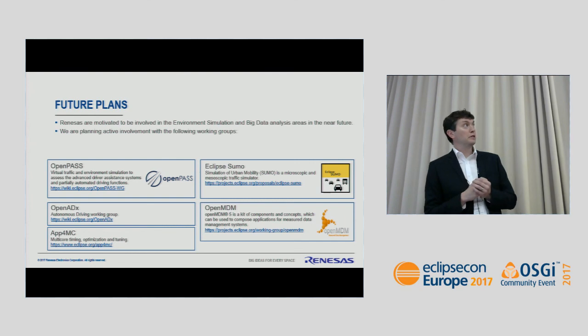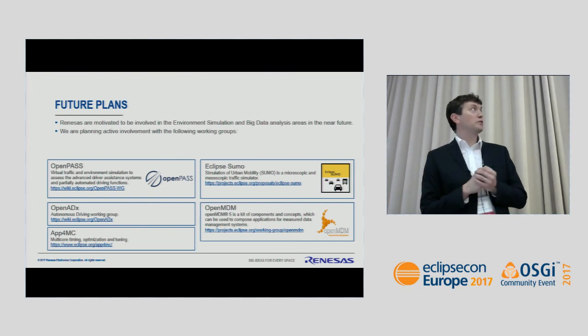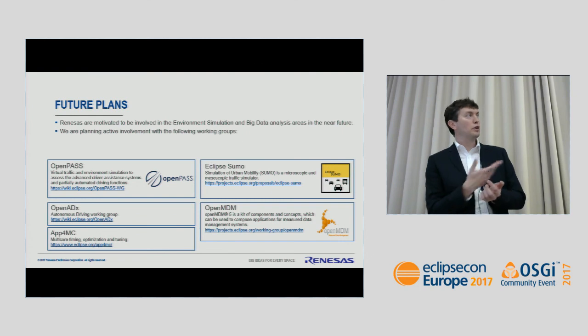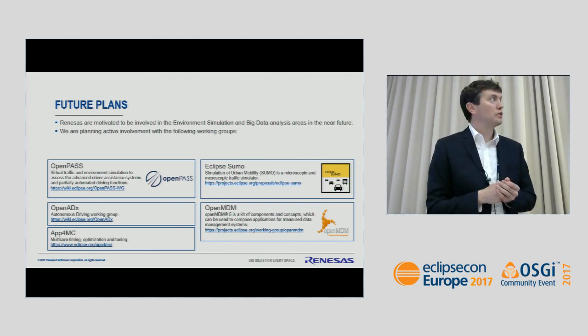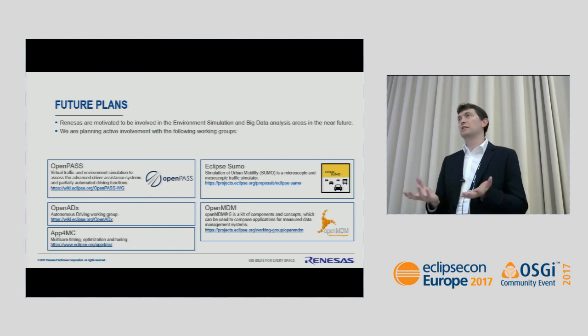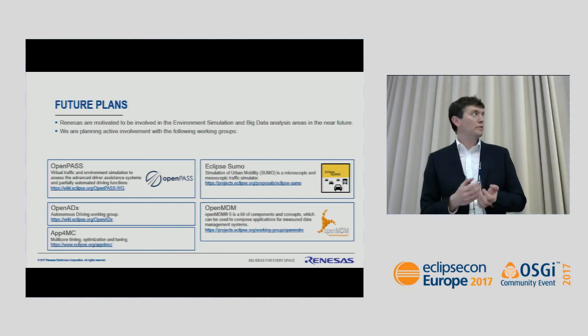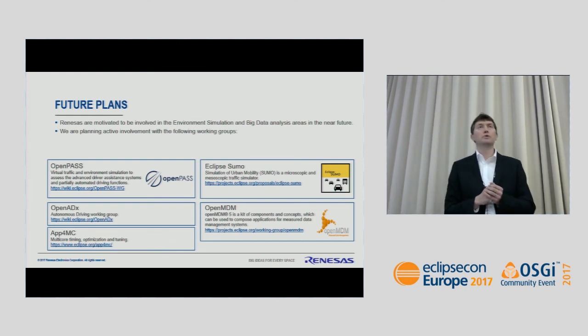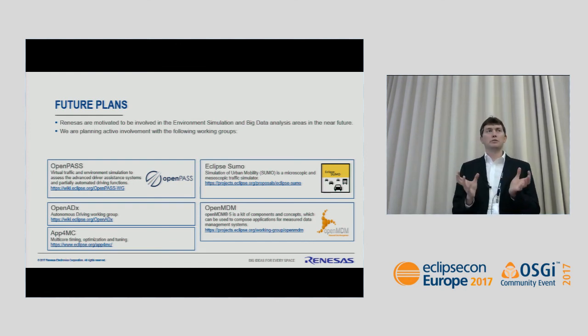I don't know how familiar you guys are with these things, but OpenPass is a sort of traffic and environment simulation for scenario analysis. Sumo is traffic and urban traffic simulation. OpenMDM is to do with the large data sets I was talking to you about. And OpenADX is the move towards connected tool chains, so we can integrate tools more easily.